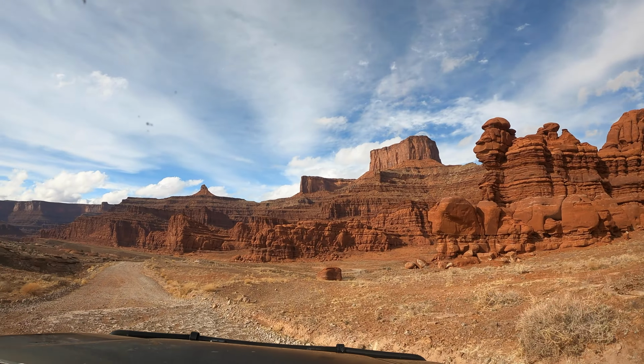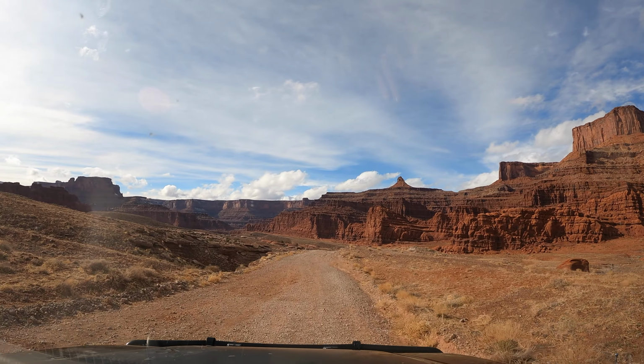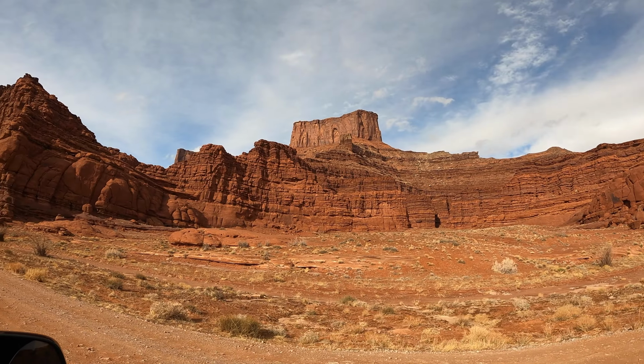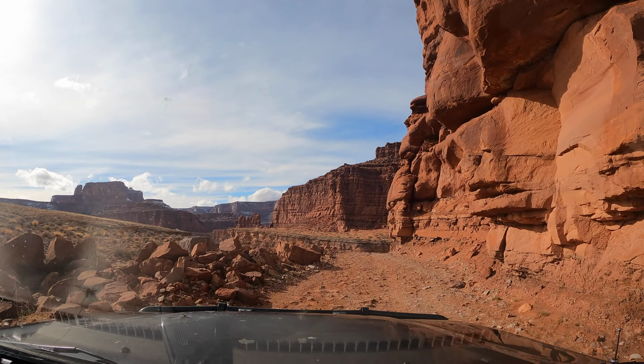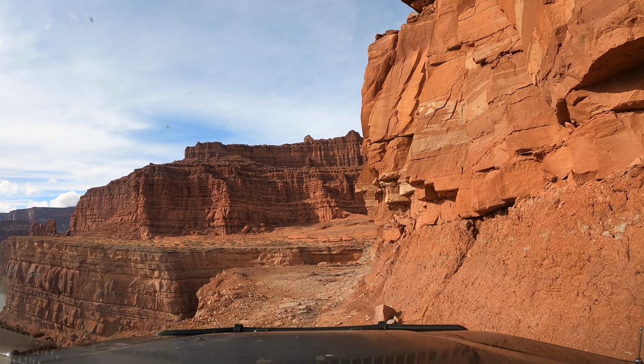This is freaking sweet, dude. Dude, it is super sweet. It's not crazy technical. It's not technical at all. Dead Horse Point right up top there. I think it's about to get a little bit technical here. Was up top throwing rocks down, like we might have.